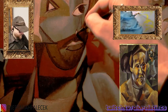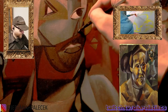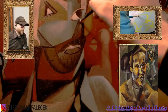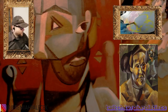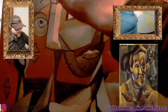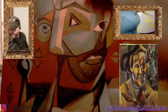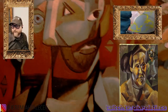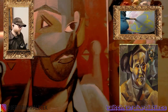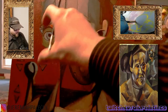Starting to feel more, having more form. We still see the actual light side and dark side, and this doesn't really feel like it has a dark side. So I'm gonna darken this up.